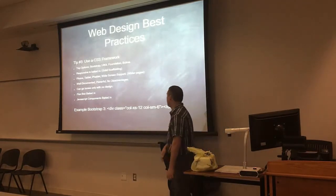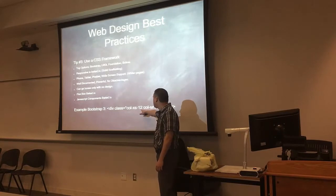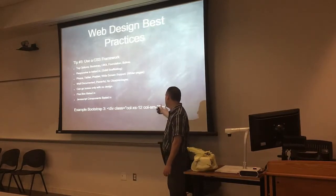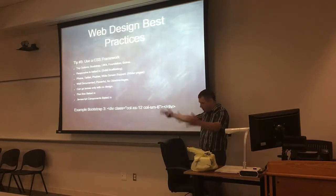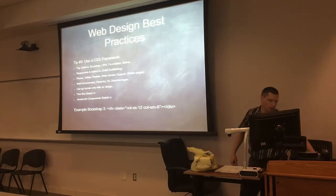So this is going to say on a phone, I may want this photo to take up the whole width of the page, whereas on maybe a small tablet, I want it to be half and half. You've got more screen real estate to work with. I don't want there to be a bunch of empty space. That's how that works.